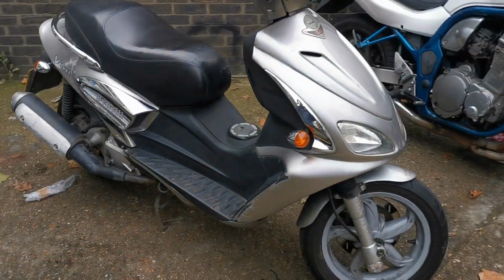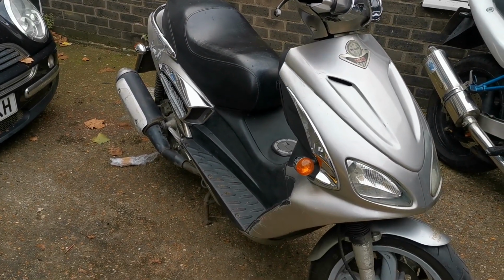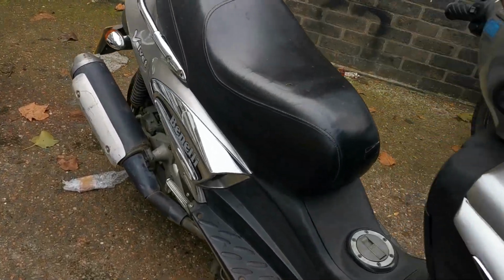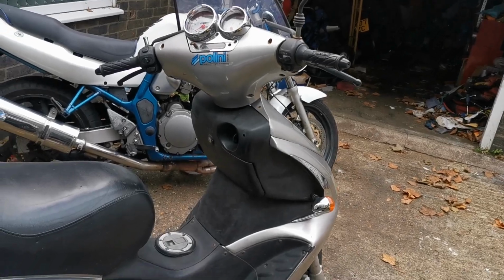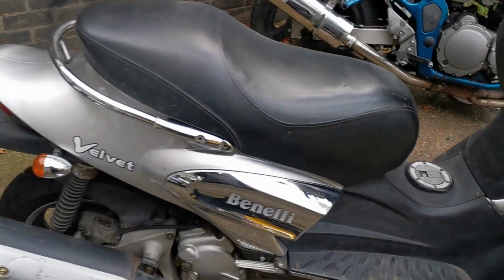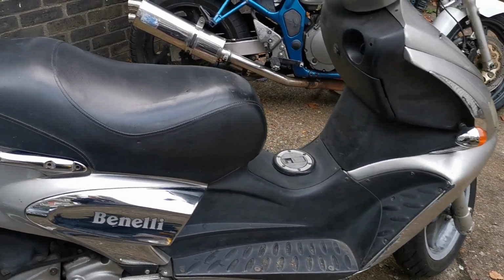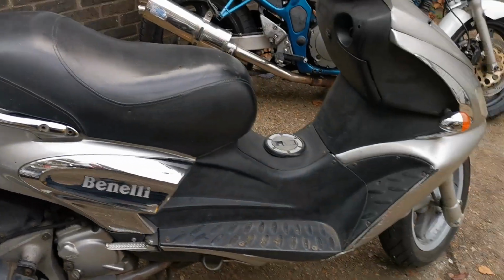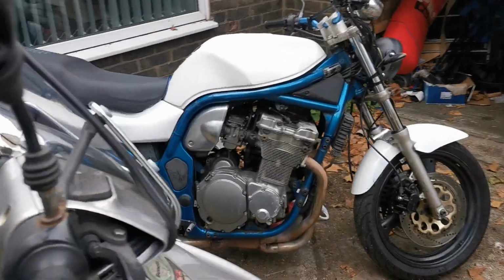Benelli Velvet, not 125. Benelli Velvet 250. Extremely fast moped. Extremely. I think it's been tuned. This Polini sticker makes me wonder if the variator and clutch has been tuned. Again though, there's no project here really. It's just a great bike. It starts, it runs, it rides, it's serviced, it's got 10 months MOT, and it's ready to go. So not much to do there.